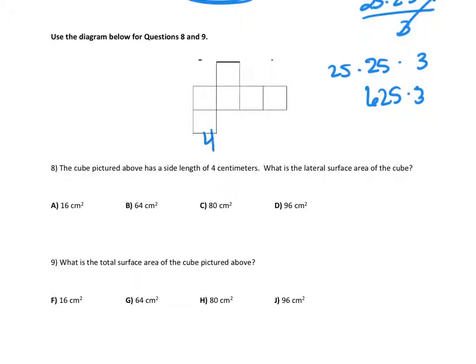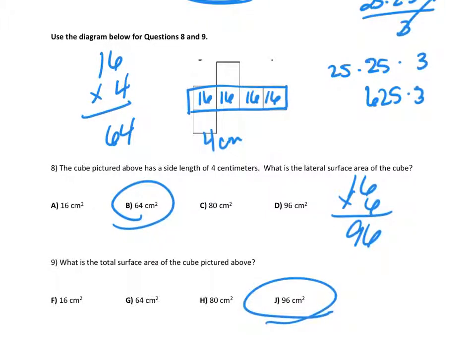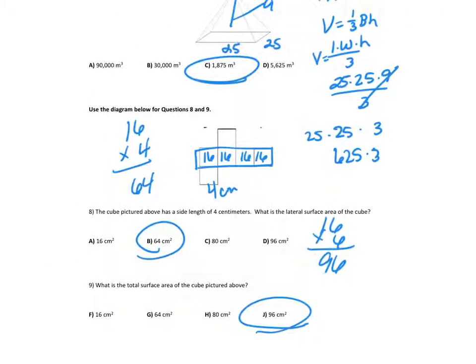Okay, number 8. The cube above has a side length of 4 centimeters. What is the lateral surface area? Remember, lateral surface area does not include the bases, so it would just be these 4 center ones. The area of each one is 16. So 16 times 4 is 64. Okay, what is the total surface area? You will then add the 2 other sides, so you would go 16 times 6, which would be 96 right there.